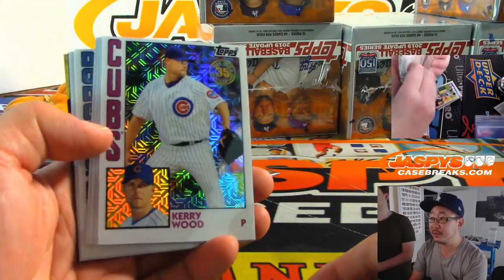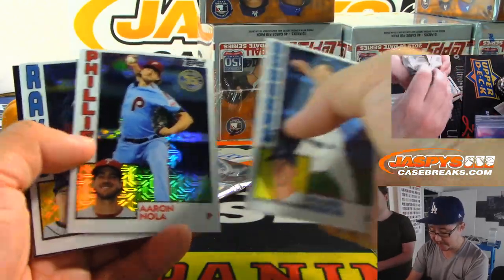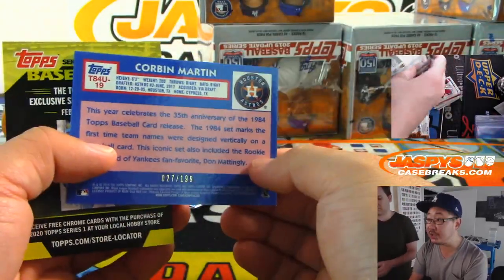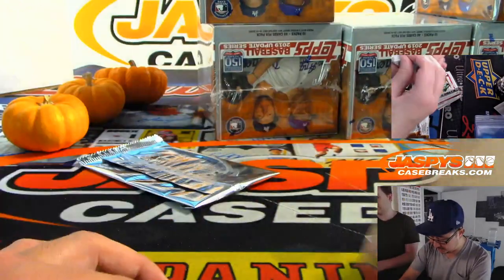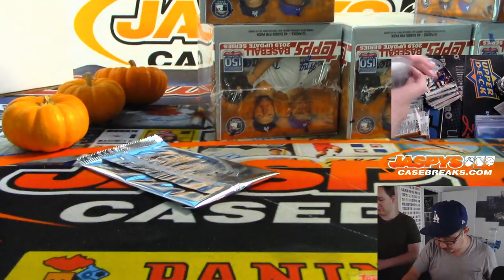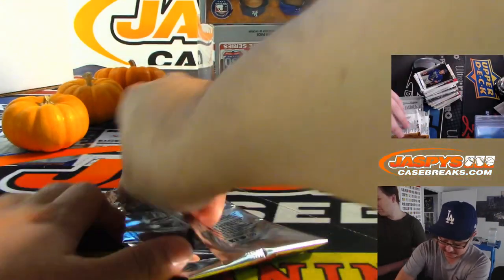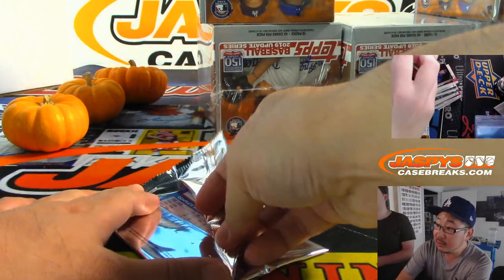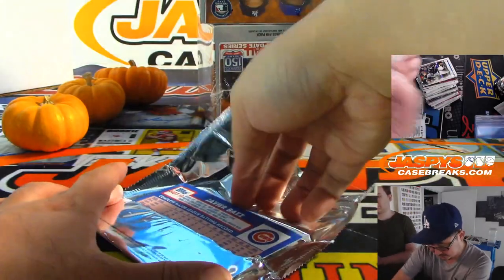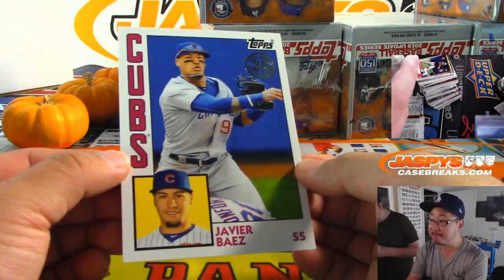All right. Some of these, we find autographs in these packs, too. Or some parallels right here, like Corbin Martin, which is to 199. We'll sleeve and top load all of these before they get shipped out. Just in the interest of time, we'll set those aside. All right, and the oversized is going to be... For the Cubs, it's Javier Baez. I don't know if these are autographed at all or have parallels, but they're pretty nice.